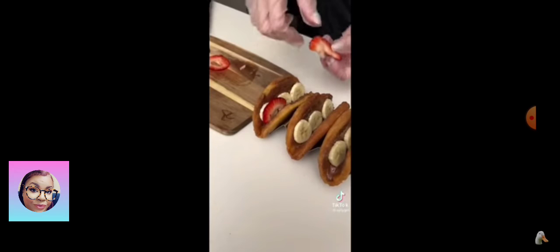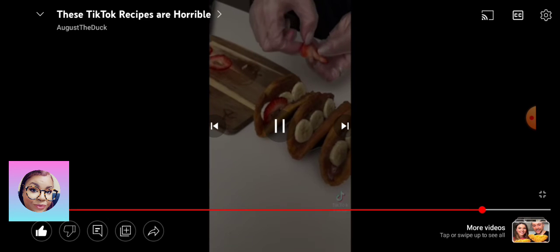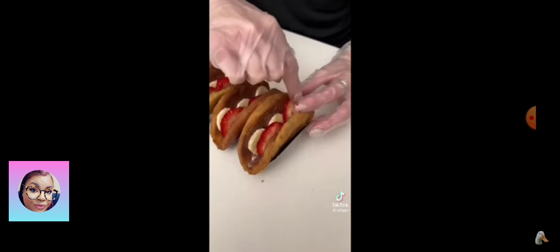Inside those cake tacos, there's an actual taco. Otherwise, this wouldn't be too bad with the cake and the chocolate and fruit. But there's a taco. There's a taco inside. That's better. Couple more things.